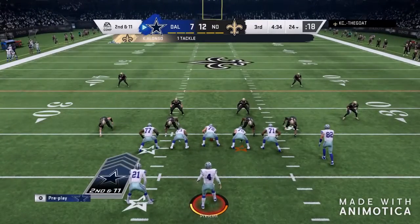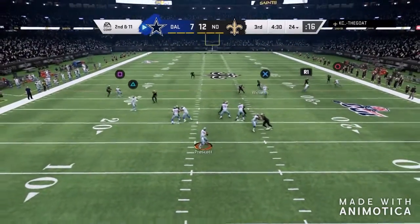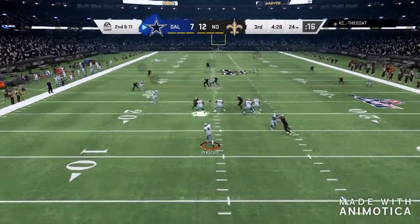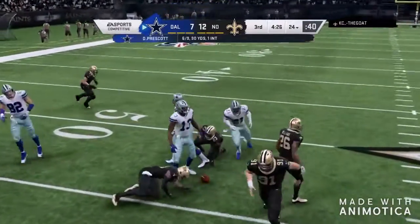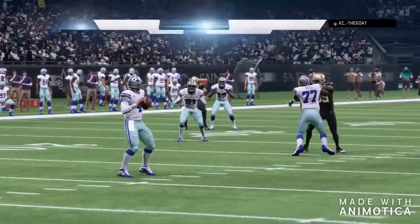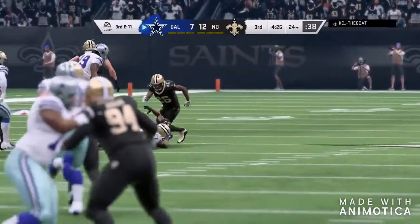A loss of a yard there to start out. That leads to a 2nd and 11. Prescott to throw it. And that'll be incomplete. Took a pretty good shot as he tried to pull that one in. Couldn't hang on, 3rd down.